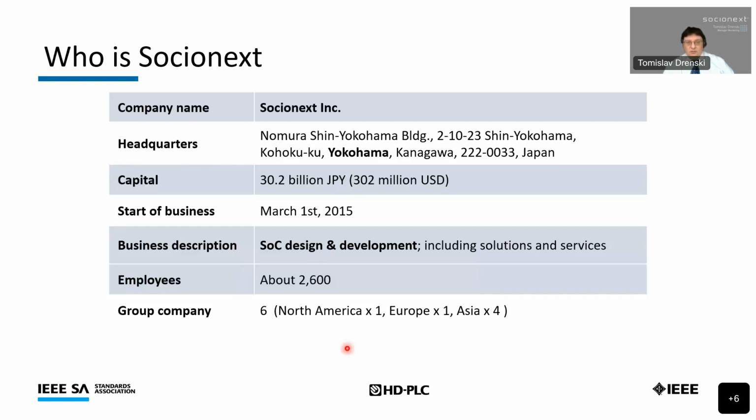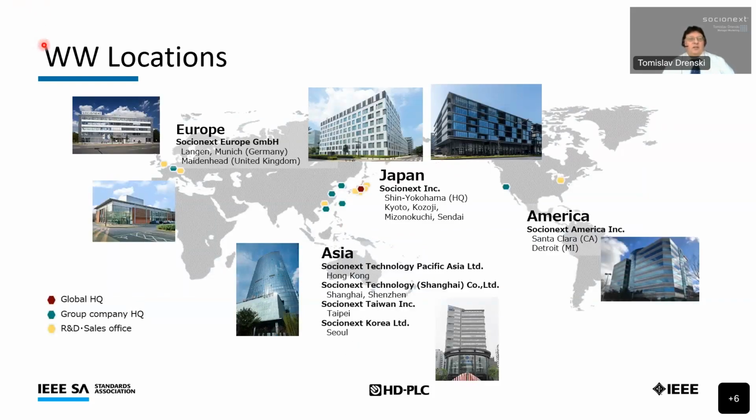Here is a slide showing the worldwide locations of Socionext. As already mentioned, the headquarters of Socionext Inc. is in Japan, but we also have subsidiaries in America, for example Socionext America Inc. with headquarters in Santa Clara. We have 4 other locations in the Asia region, 1 in Hong Kong, 1 in Shanghai, a Socionext Taiwan with headquarters in Taipei, and a Socionext South Korea with headquarters in Seoul. And last but not least, we also have Socionext Europe GmbH, where the headquarters are located in Langen, close to Frankfurt am Main in Germany. And I'm personally working out of Maidenhead in the United Kingdom, which is very close to London.